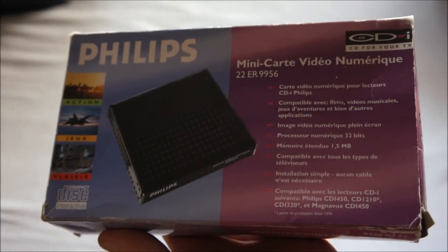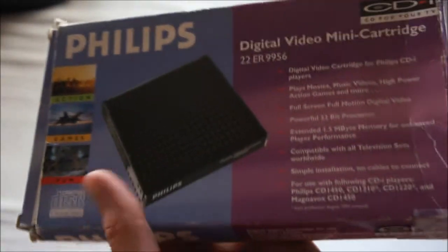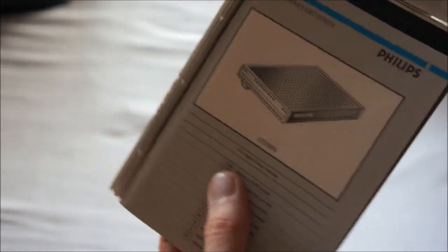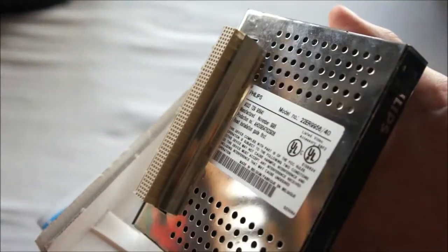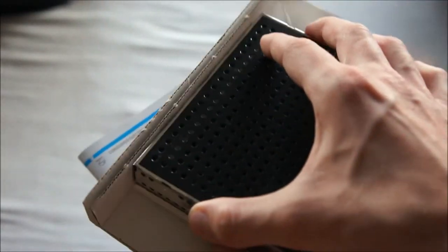So that was it for the Dreamcast, and now I have something really strange or odd, or I had never seen it before. This is a Philips mini cart video, well, that's the French version, digital video mini cartridge. Basically, this is a cartridge that you plug into your Philips, no, sorry, not video pack, CDI. It's a big unit, as you can see, and it allows you to play VCD or video CDs. Back in the day, those were the leading platform for videos because they didn't have DVDs yet. But that was only short-lived, and the quality was really poor.